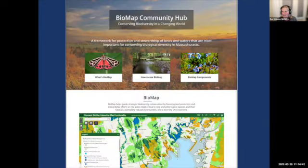This is not what it's going to look like in the end. In fact, it's changed since we did this. But the idea is that it's really going to be a type of a GIS hub. We're really knee deep on this right now, and so a lot is in flux.